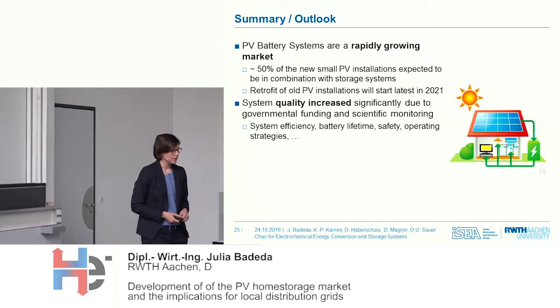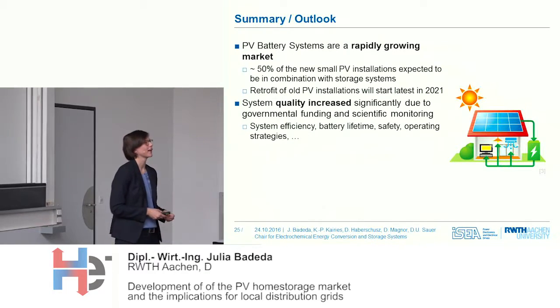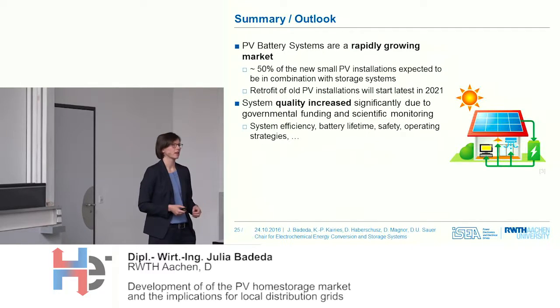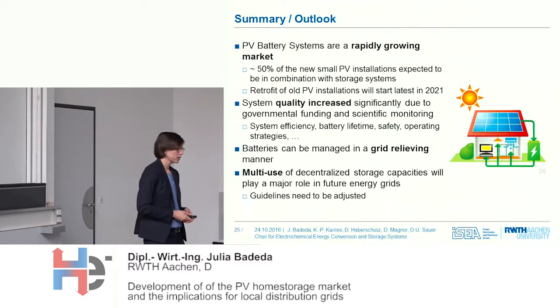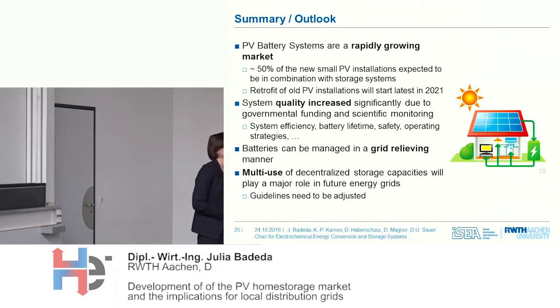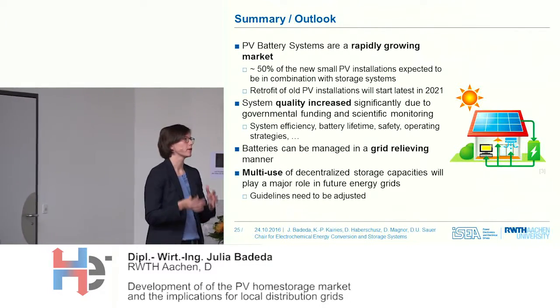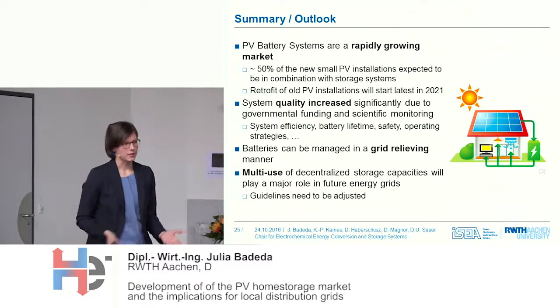The quality can be increased, but you should have some kind of scientific monitoring or some regulations that provide standards for the efficiency, for the battery lifetime, for the operation. This is what we have done to increase the quality. If they are managed correctly, they can relieve the grid. And in the future, you will have an application in the multi-use area. So you will have a combination of self-consumption increase, for example, and then special grid services like frequency control, which is the well-paid segment right now.